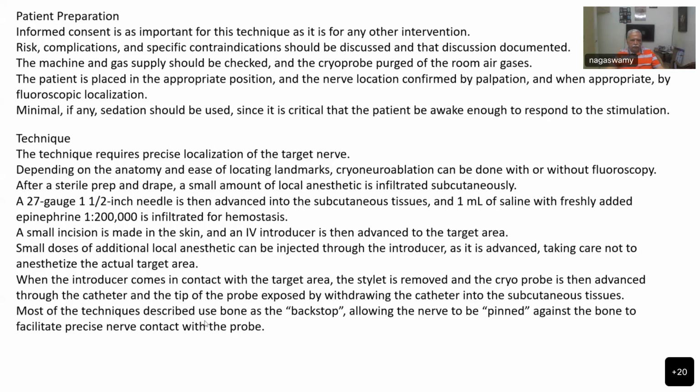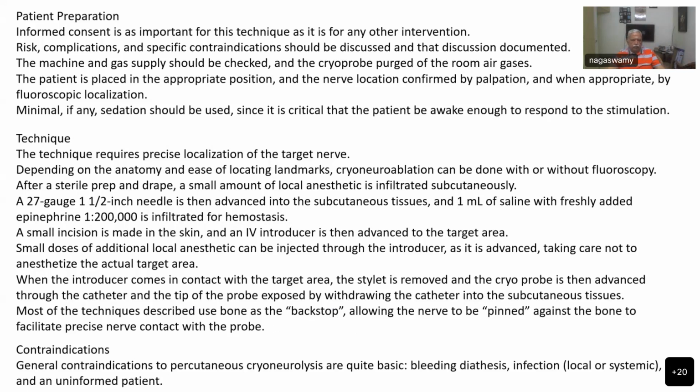Most of the techniques described use the bone as a backstop. If there is a bone underneath the nerve, then that can be used to pin the nerve. So you can fix the nerve on the bone so that it doesn't become mobile, and it will be much more precise than using it in a soft tissue.